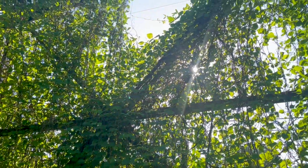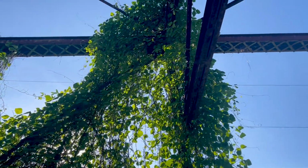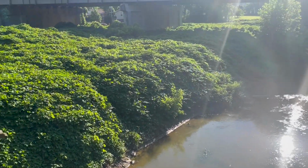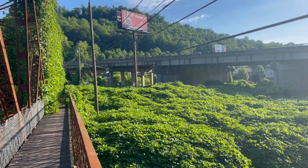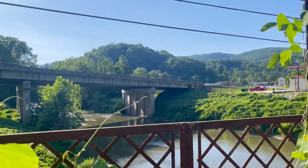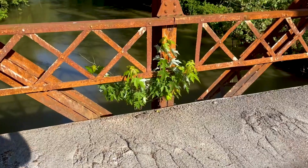And it's a gorgeous view here. You can see it's starting to turn into a trellis for the kudzu vine. There's also a little walking path on the side of it here. I can remember driving across this bridge when I was little. I really wish there was something they could do with this bridge. You know, I don't know that anything could be done. I seen a great idea on the Ignited Coyote channel.